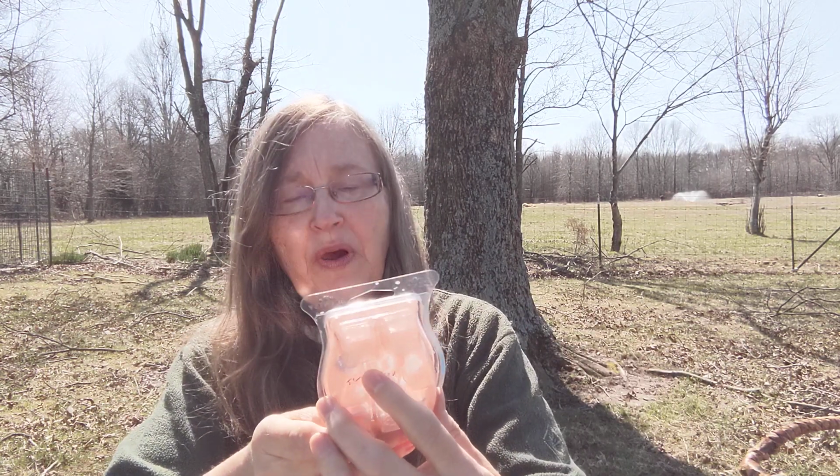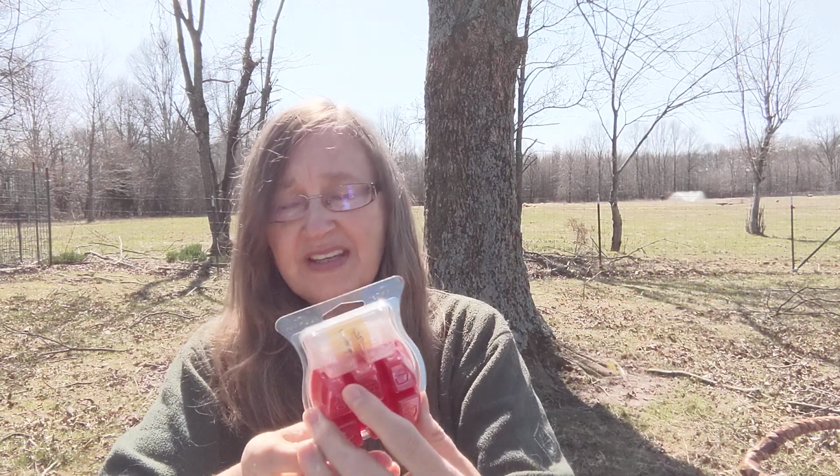Next we have scent of the month for March, which is Hey Tiger Lily, and this is Tiger Lily and Mandarin. So it's probably a little more floral than it is fruity, but it's nice and juicy with the mandarin, and I enjoy this very much. Nice and strong, long-lasting. This was a great surprise.